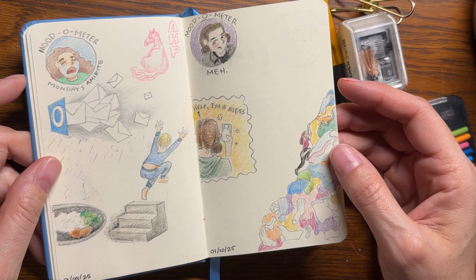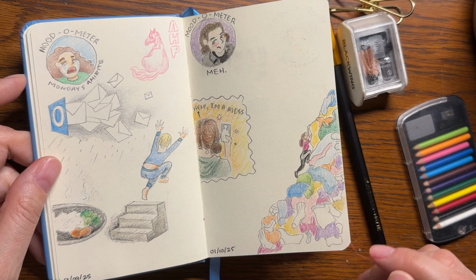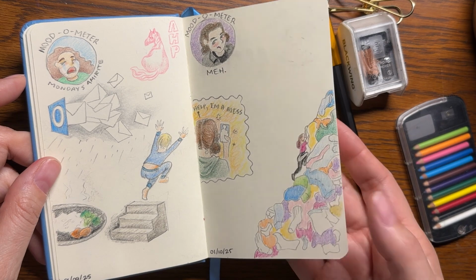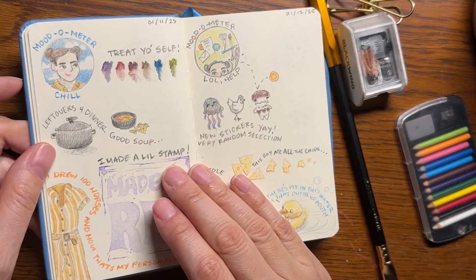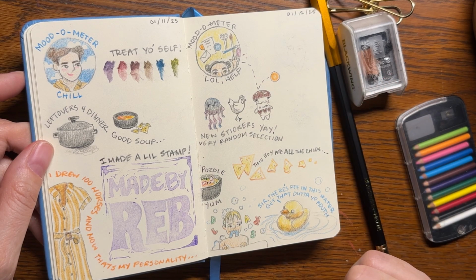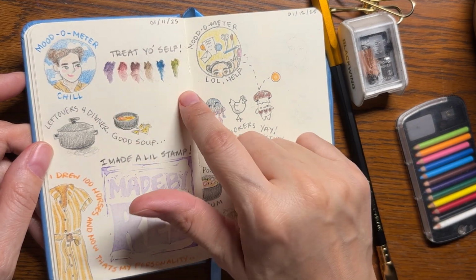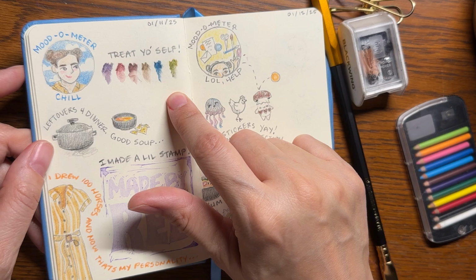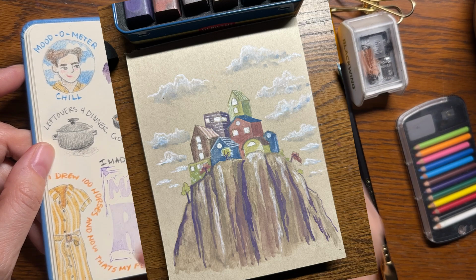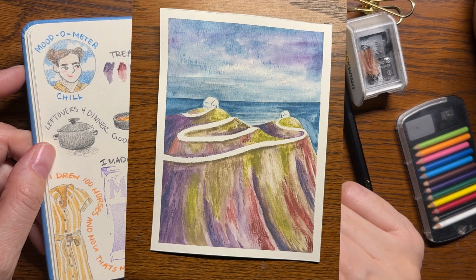Next day, I was just having a day. I had a mountain of laundry to do, so I just kind of drew that. The following day, much better. I woke up in a better mood. I went to the art store and got myself a little treat, which was the Graphitint XL blocks, which I have really enjoyed using. If you haven't seen those videos, check them out.